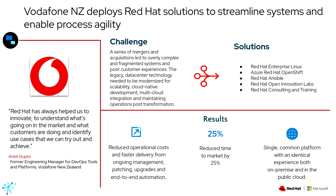In addition, they also reached out to our services teams when we helped them in Open Innovation Labs. That's hands-on, showing customers how Red Hat works with cloud native, introducing them to modern development practices. We also work with them with consulting and training, training developers and operations teams at scale on how to use these solutions. What that's meant for Vodafone is reduced operational costs, faster delivery for ongoing management, for patching, upgrades and automation.